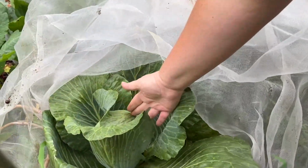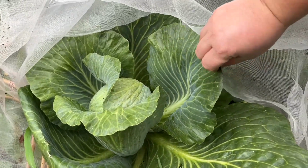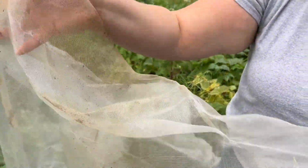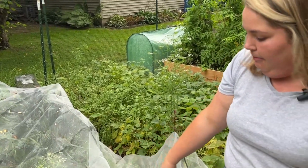You can see I have this beautiful cabbage here. We're going to turn it into sauerkraut, but we got all of our plants from Grafs. I have it netted with bug netting because of the pesky cabbage worms. I think I might have one in there right now, or the moths.